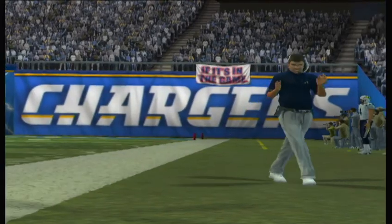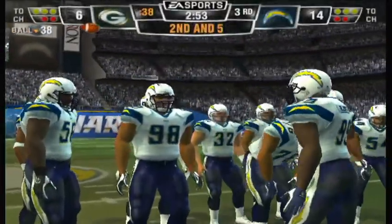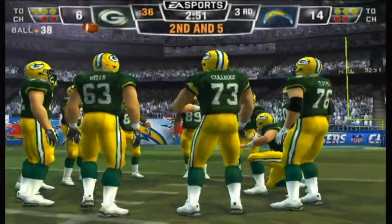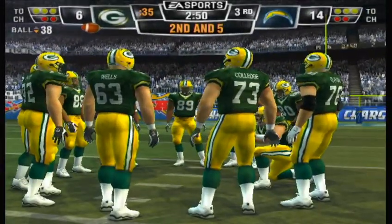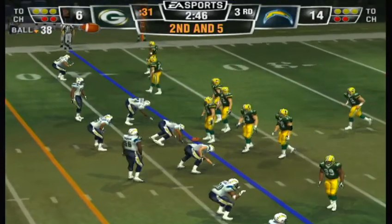On the reception. Good pocket presence, Sean, as the quarterback was able to get rid of it just before the pressure got to him. And that's an area where he excels. He works his way through his progressions quickly and doesn't hesitate when he sees the receiver break free in coverage.